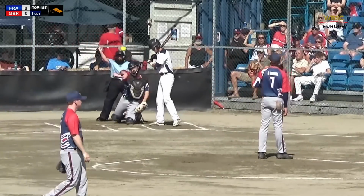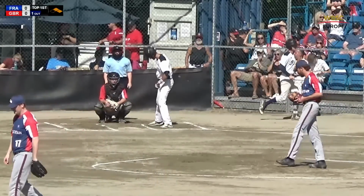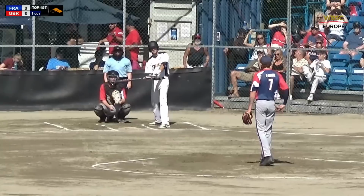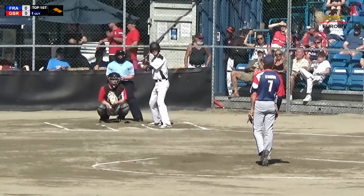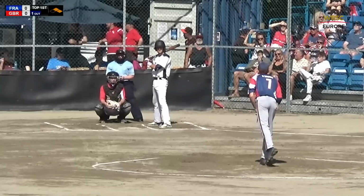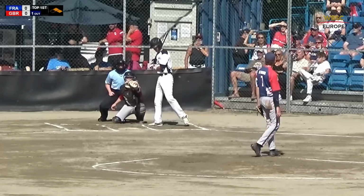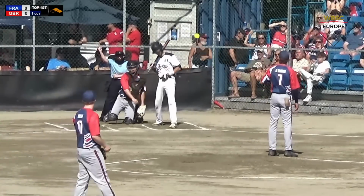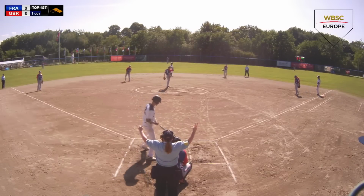He watches that first pitch in there for a strike. Papa has displayed some power and some consistency in this tournament. He's notched himself a couple of doubles here. Does not have his first home run yet, but he is hitting out of the powerful 5 spot of the lineup. He's been taking healthy cuts all week.